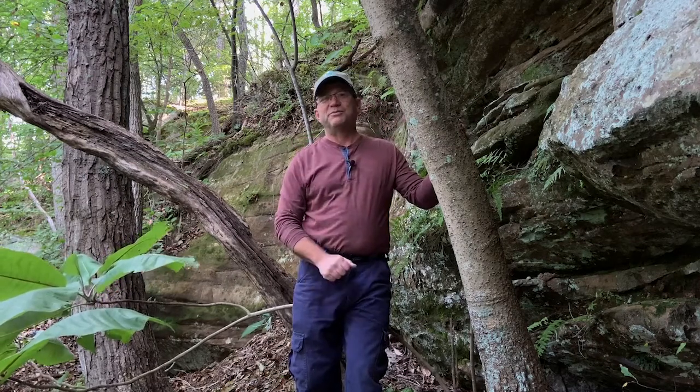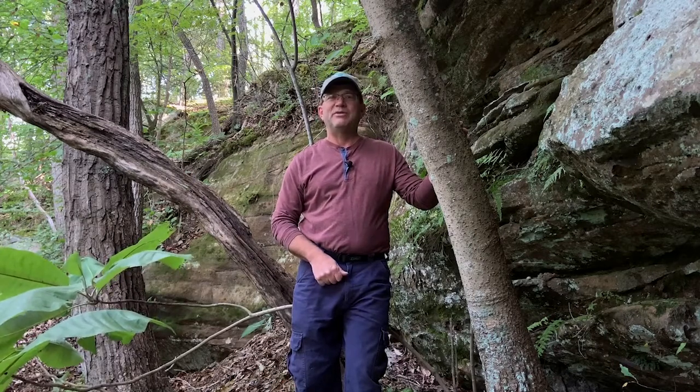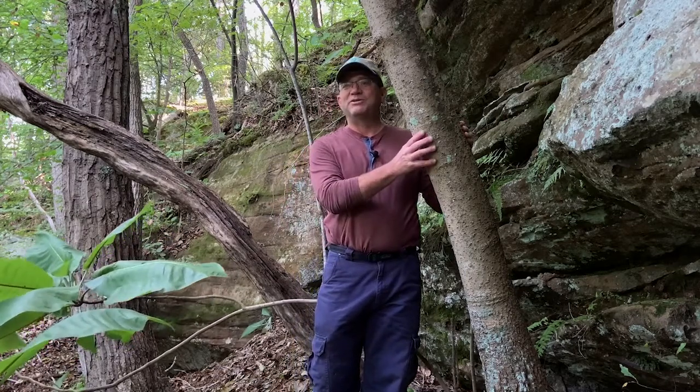As a forester, probably one of the toughest questions I get is, what's your favorite tree? And I think, having lived here in Jackson County for the last 20 years or so, I have to say that big leaf magnolia is certainly in the running.